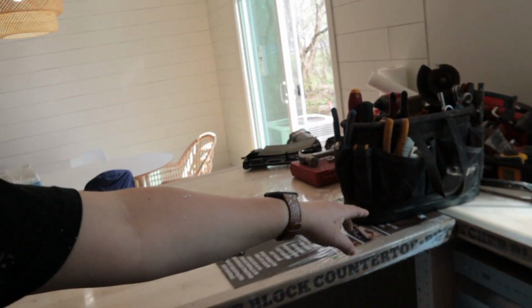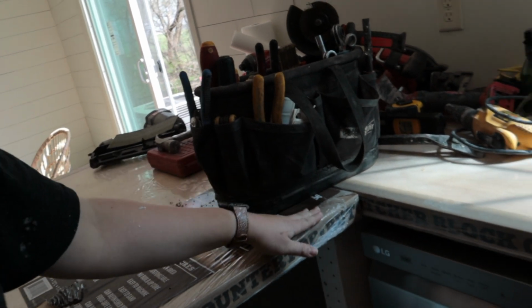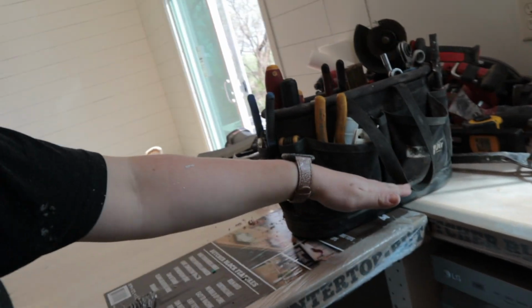I love butcher block, but they don't even make it long enough to go all the way to the wall. There's very few options of things. So it has to stop here, and then it has to have this one.